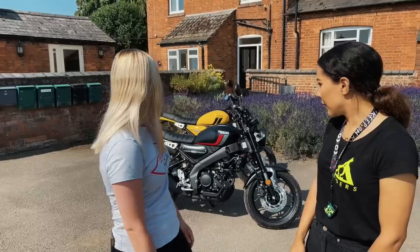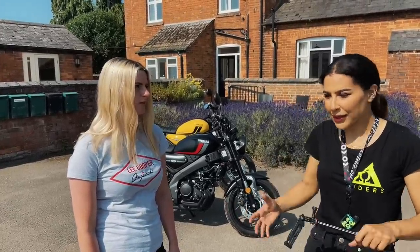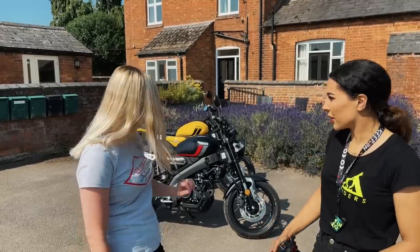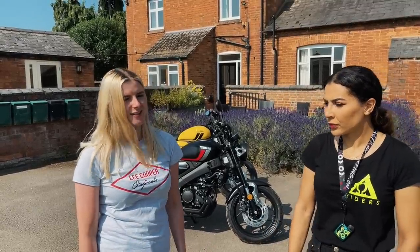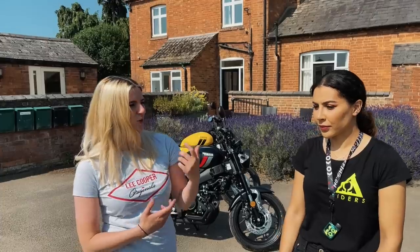What do you girls think about the XSR 125 so far without riding it? You know what? It's got a lot more than what you'd expect on a 125 in terms of the general feel of the bike. It's kind of like high end. What do you think? No, I really like it. I just love retro looking bikes. I feel like it's the most popular genre now, people going for that roadster. It's kind of like a bit of a throwback, isn't it? Paying homage to the older style bikes.